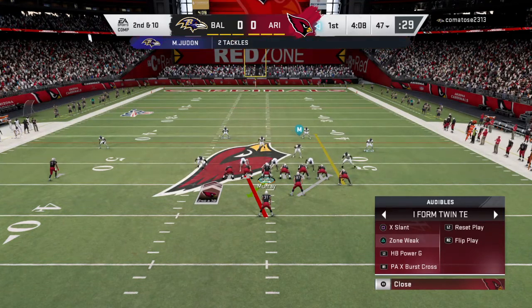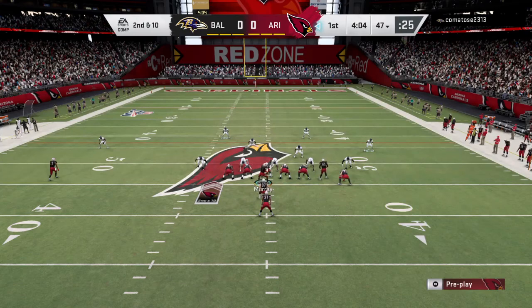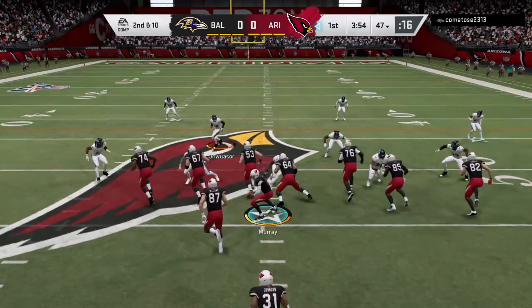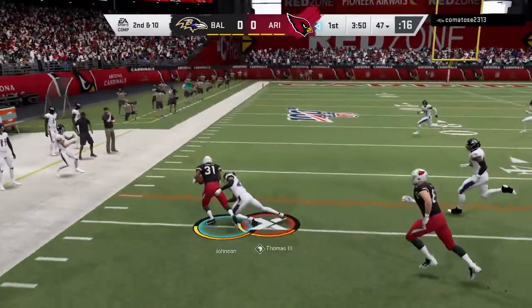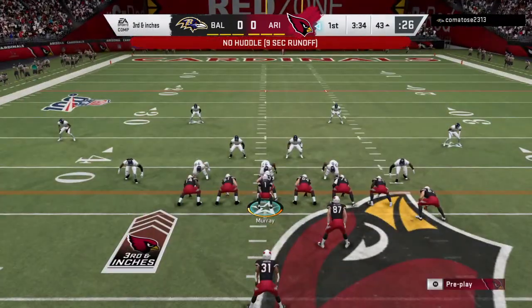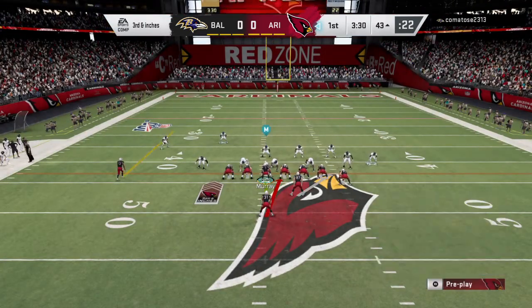Matt Judon there to bring him down. No gain on the play. Brings up 2nd and 10 at the 47-yard line. On 2nd down, it's Johnson. They'll wind up getting 10 back as that sets him up for 3rd down. Could be 4-down territory even if they don't get this, but they need just a few inches here on 3rd.